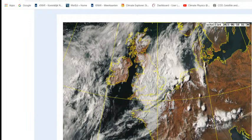We've got a convergence line right over here, over this entire area, which means that basically all air is drawn towards it and forced into a rising motion. This rising motion is what supports the development of these thunderstorms along with the instability in the area.